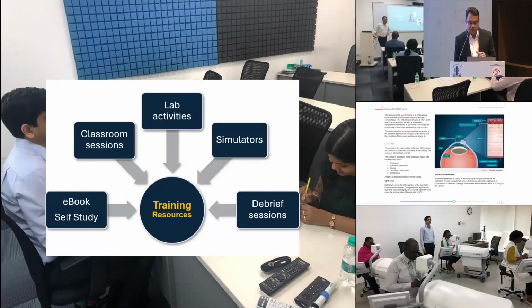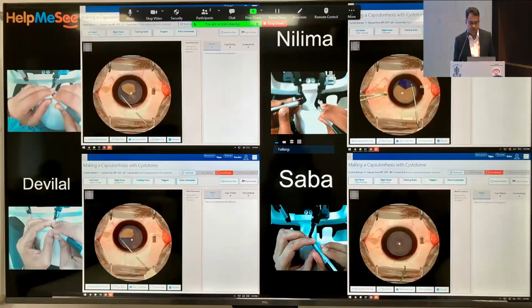So there are multiple components of the training. We have the e-learning, we have classroom sessions, we have debriefing sessions, and of course we have the simulator sessions. This is the picture that the trainer gets to see. This is collected from 4 different simulators, and at any given point of time we can monitor all the 4 simulators.